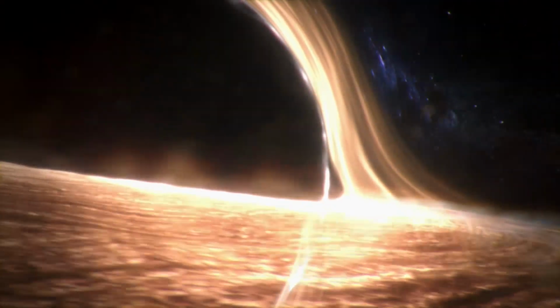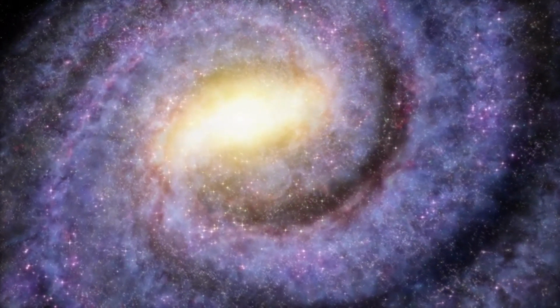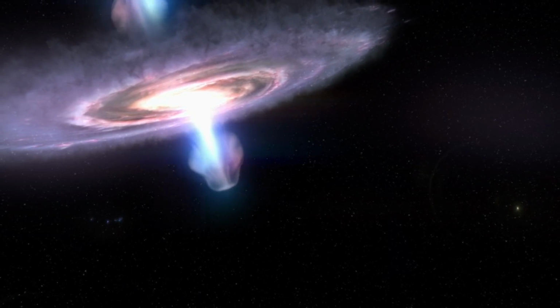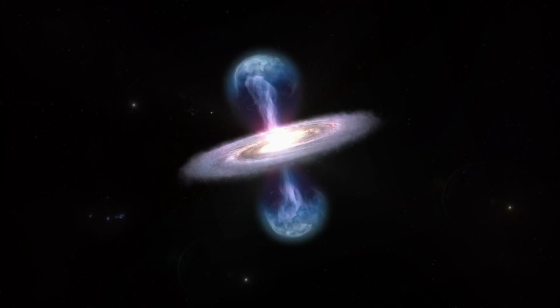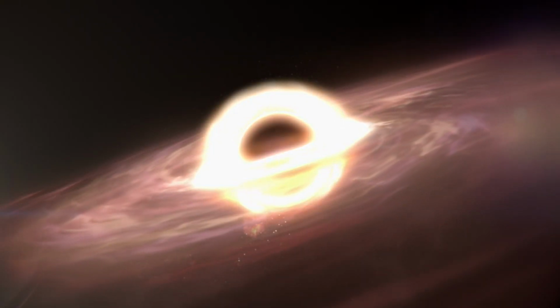Now, we're exploring the center of the Milky Way like never before, uncovering powerful forces that affect us all. Everything that happens at the center of the Milky Way galaxy really is connected to what's going on in the rest of the Milky Way. Understanding the center of our galaxy unlocks secrets of our past, present, and future.